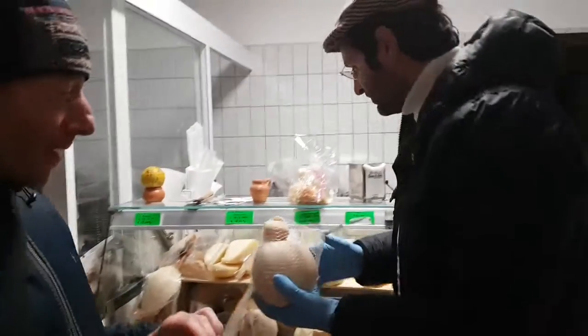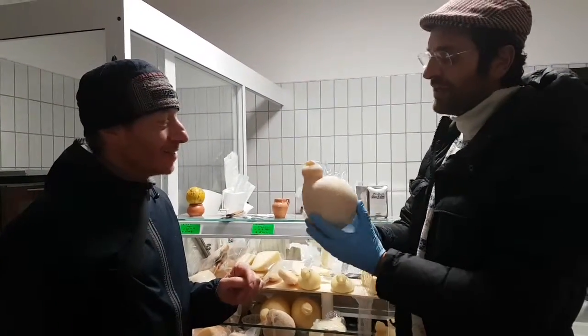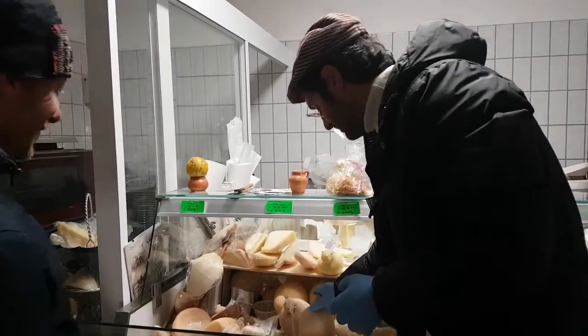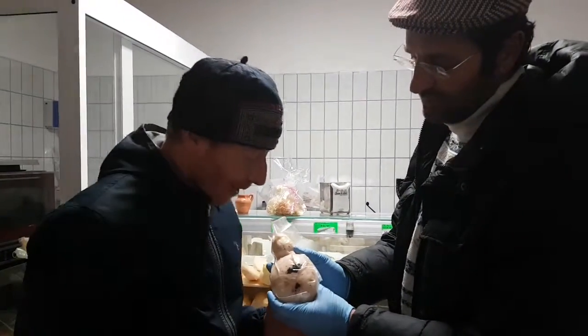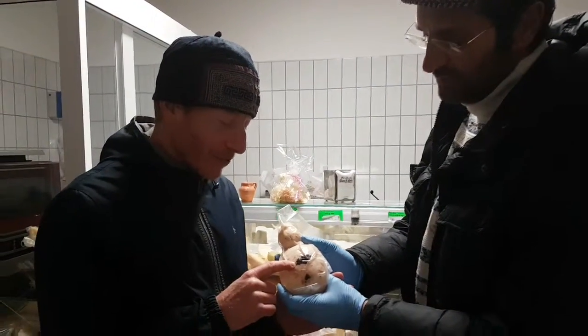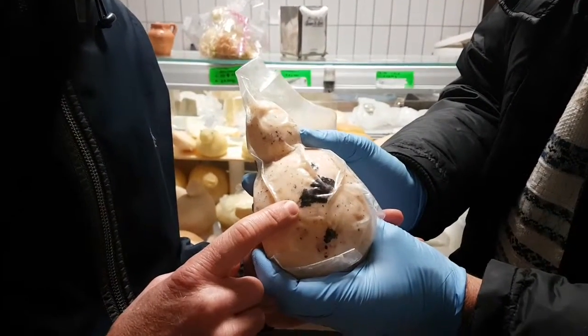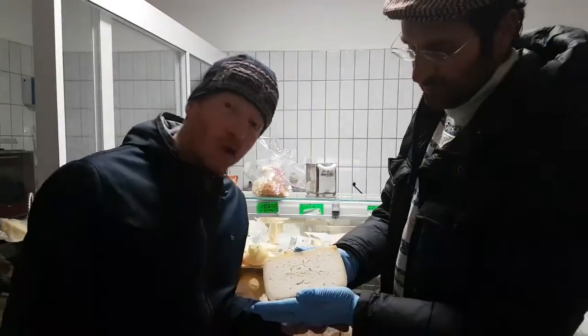Aged caciocavallo. Quanti mesi? Questo c'ha un anno, giusto un anno. 1 year old. Caciocavallo. Caciocavallo with grape peel. So this is called ubriaco, or drunken cheese in Italian.